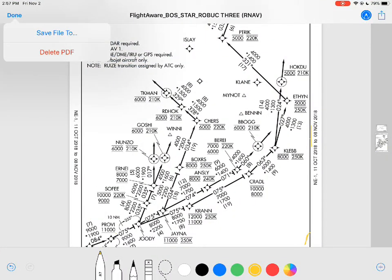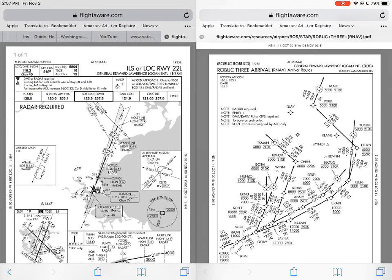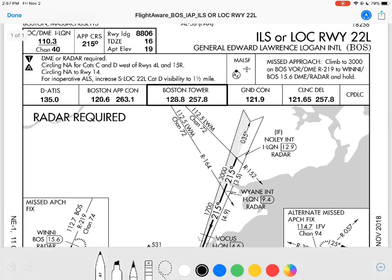So, let's look at the ILS here. Delete PDF. Let's take this and save to files. Oh, no, wrong one. Take this and go create PDF. Okay, so PHQ is probably right around here somewhere. So we'll come up. Tail should be about here. Leezy is about there. PHQ, and then Noli.